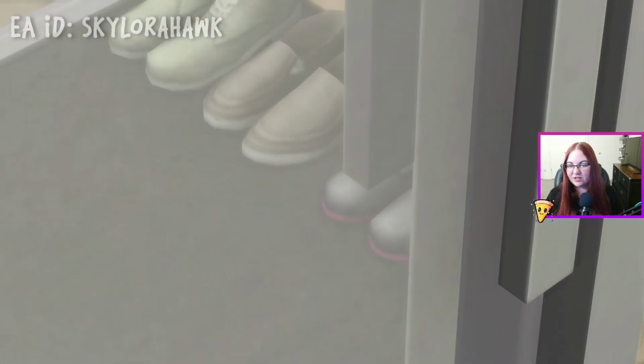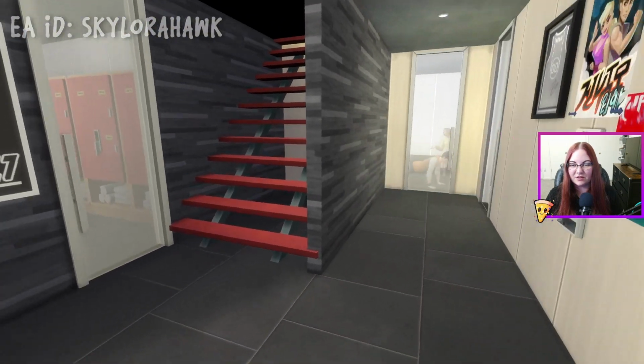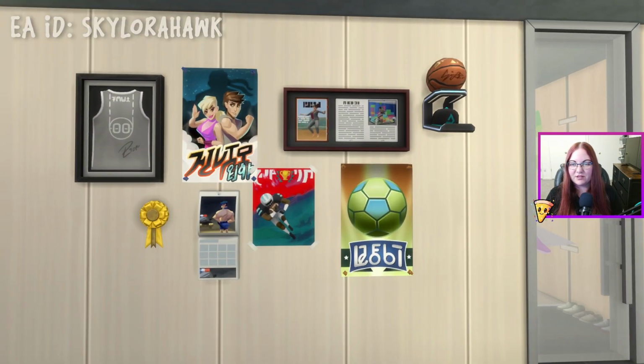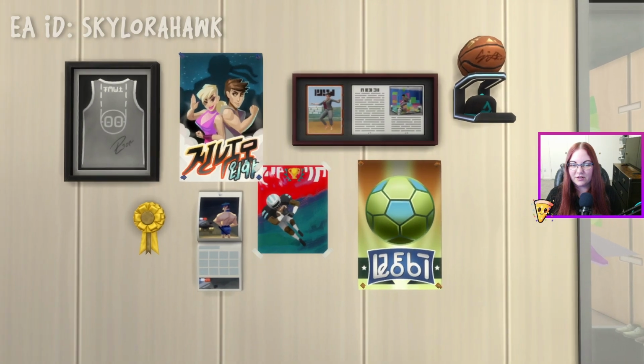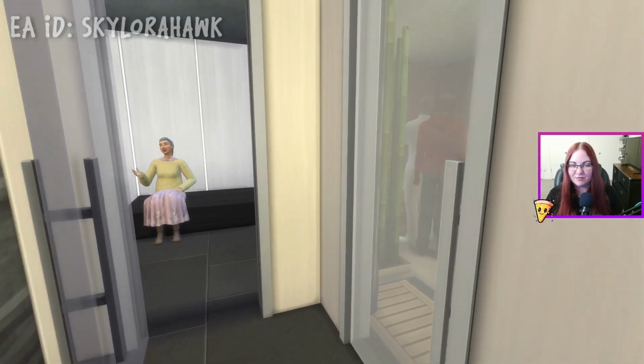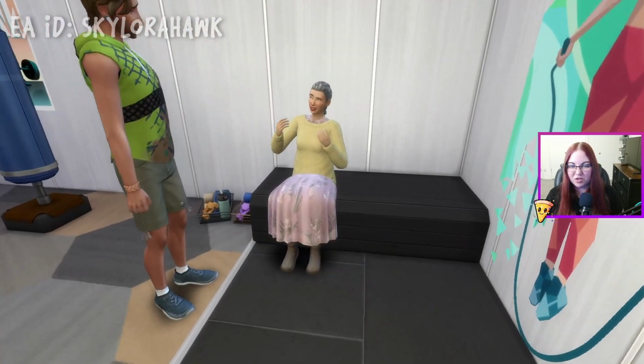I like that you thought of the detail of the shoes in the corner too, so that you can take your shoes off for the yoga mat. Over here we have some sports things on the wall here. Very nice. Gotta have that hot cop calendar. I didn't mean to zoom in on the buns, but now that I did, no regrets.